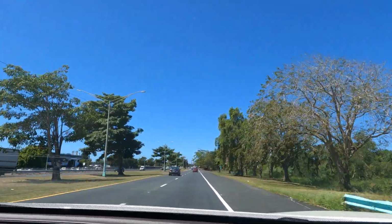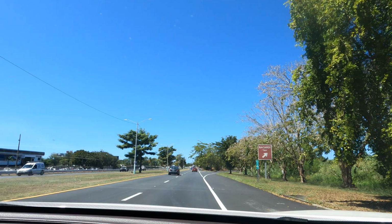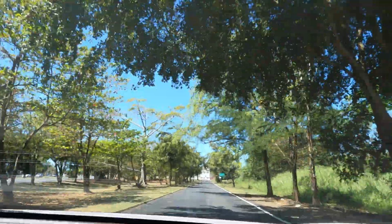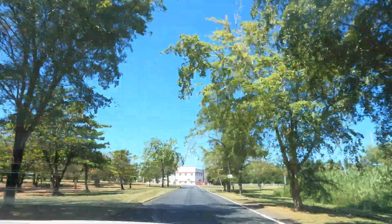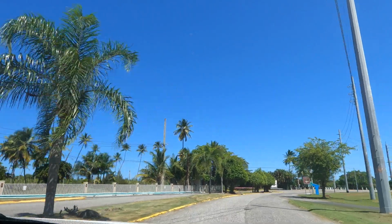And once you are almost ready to get there, you're going to see to the right hand side so many Bacardi signs, and you're going to exit the highway to the right. For some reason the GPS was telling us that at the end of here they wanted us to go to the left, when clearly there are so many signs telling us to go to the right hand side. So if that happens to you, just ignore the GPS and go to the right, and trust me, you won't be able to miss the entrance.